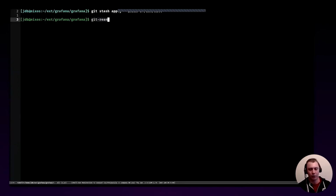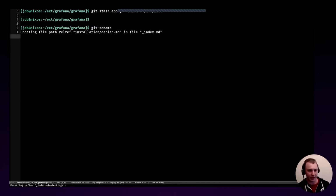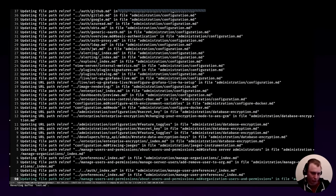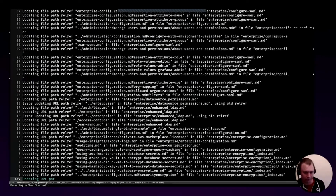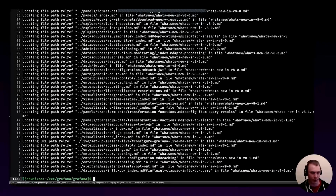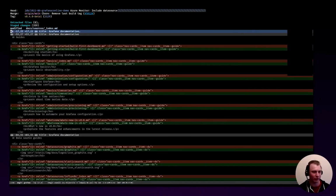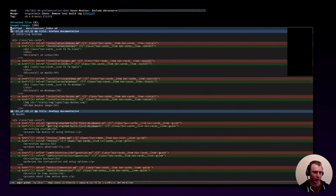There's a wrapper around MV Manager called Git rename, which will read these renames detected by Git and invoke Move Manager with all the correct renames. So if I run that, Git rename updates a bunch of relative references across all the files. And if we go back to the Git status, we can see in the Git status that all of these references to other files have been updated as well.